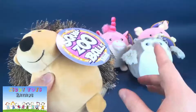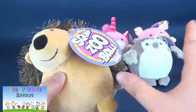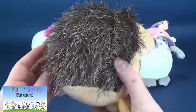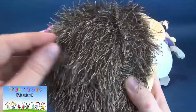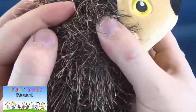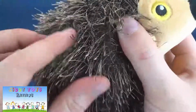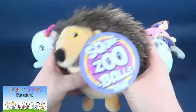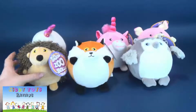I guess except possibly for the owl, because I can't see a smile on the owl's face. But rest assured, I'm convinced he's also quite happy as well. I like also that the hairs are a lighter shade, so they stand out. If I just move some of the hairs away, you can see it a little bit darker underneath. So it's a nice little contrast of bright against dark. Very, very soft. Very, very cute.